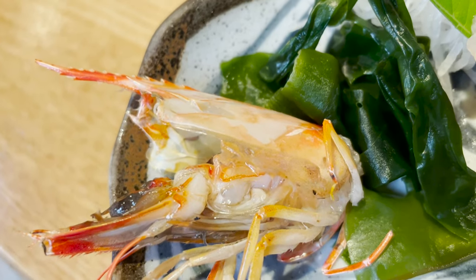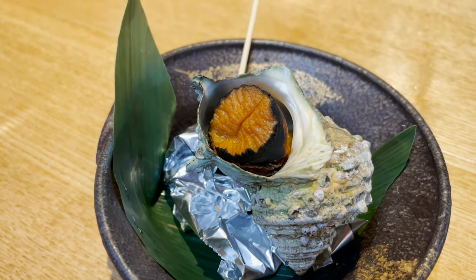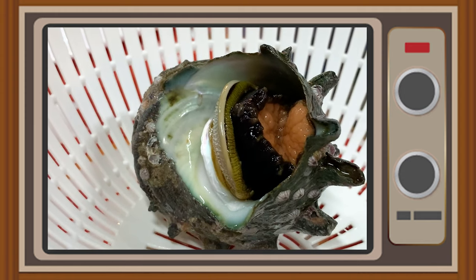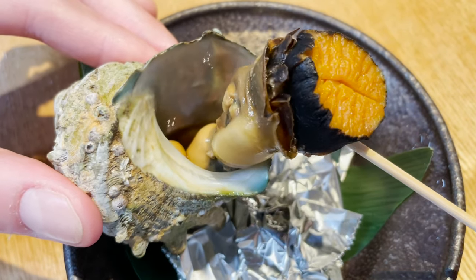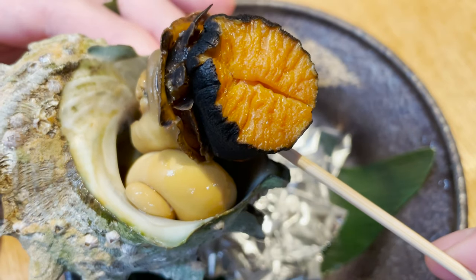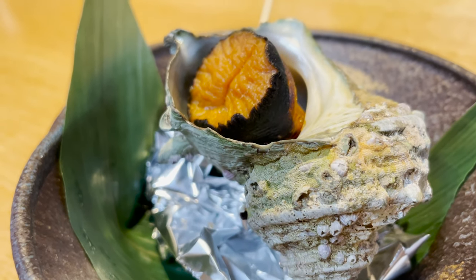They fried the head of the shrimp. It's savory and crunchy. And here comes the horn turbine. I had the shell on horn turbine grilled with soy sauce on. This is the horn turbine that was moving just a few minutes ago. I wonder what it tastes like. Let's use the skewer to take it out of the shell. It's a little bit yucky. It has a savory flavor of soy sauce and the smell of the ocean. It also has a nice firm texture and is delicious.